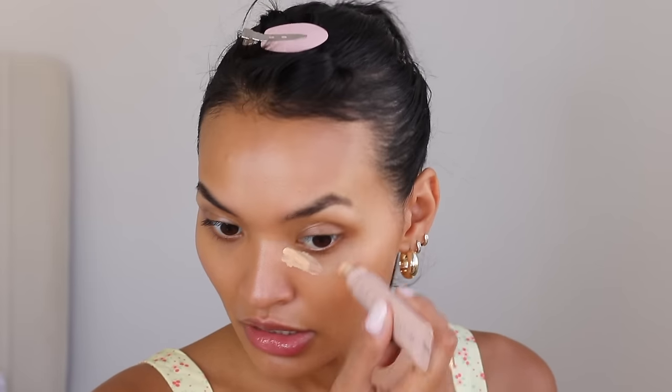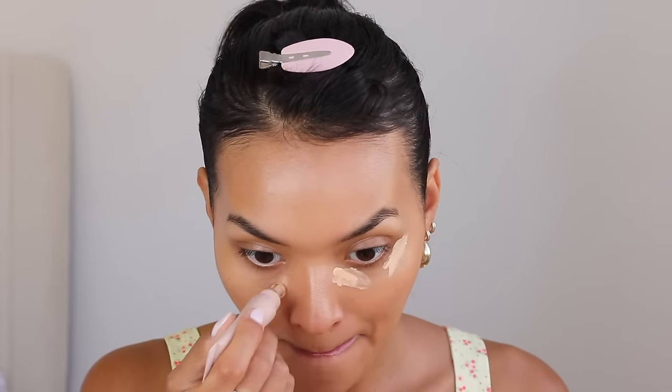So all I'm gonna do, this stuff can come out really fast, so I usually will just apply some here and here. I'm just gonna take a blending brush and blend this all in. And you want to use tapping motions. I'll go in with the sponge in a little bit. Kind of focus on this area. And then if you have a little bit of discoloration on your lid like I do, I will apply it onto my lid as well. I'm gonna take my beauty blender and I'm just gonna push everything in.